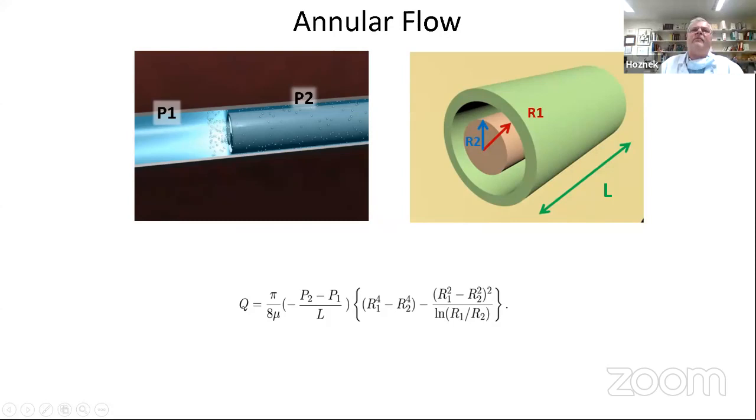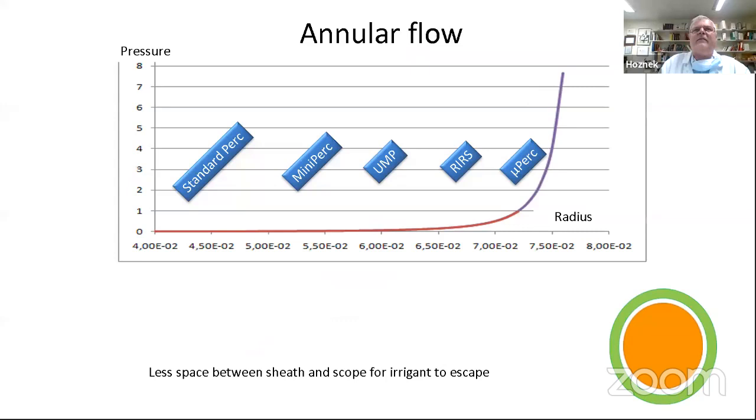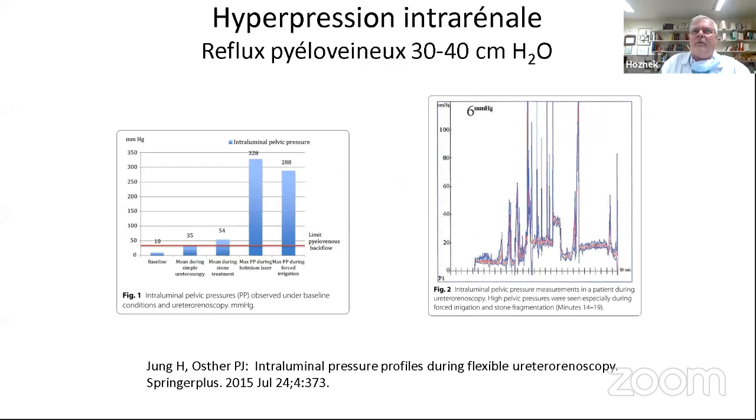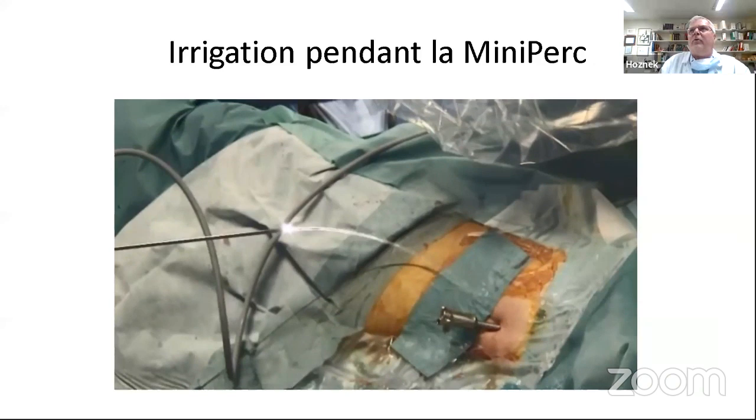So this is in fact the equation which describes the pressure relationship in all endourological procedures. So you have the flow, this is the pressure gradient, this is the viscosity, which is always identical because we use saline solution. This is the length of the tunnel, and here you have the two radii. Now, if you look at this curve, you can see that the radius of the endoscope has to be very, very near to the radius of the channel before the pressure rises. And many people are worried about hyperpressure in mini-perc. My answer is that they should mainly worry about hyperpressure in flexible ureteroscopy, because this is the Pal-Oster study, which shows that the intrarenal pressure rises up to 400 centimeters of water in some kinds of retrograde intrarenal surgery procedures.